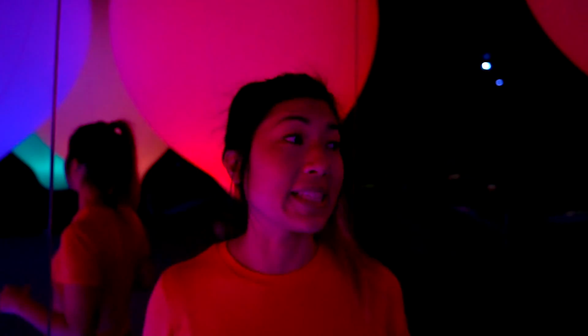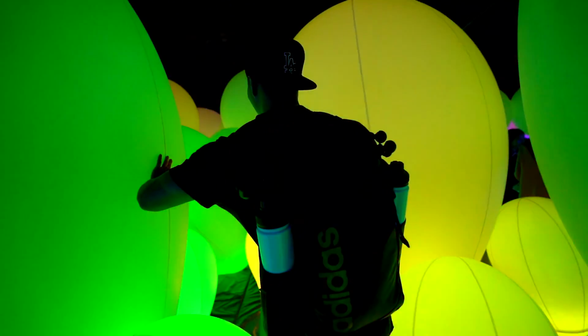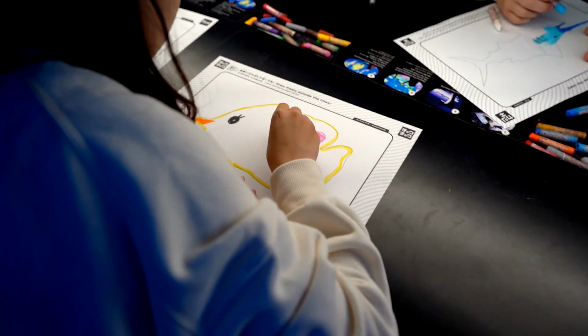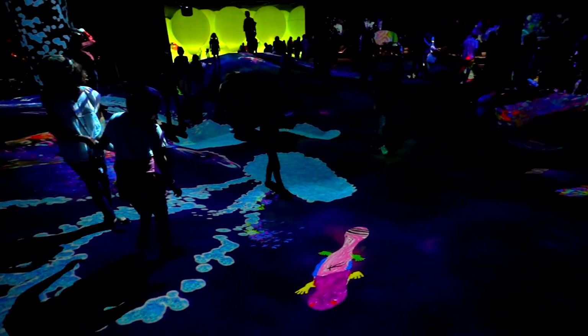So on the second level, inside the athletic forest, this is where you can let the kids run absolutely wild, kind of, sort of, not too wild. They've got a balloon area that kids can bounce around and a trampoline, as well as other interactive play areas. And there's also a section on the side here where kids can draw animals, oceanic animals, and then have them scanned in, and then their artwork basically swims around the whole entire forest ground here.